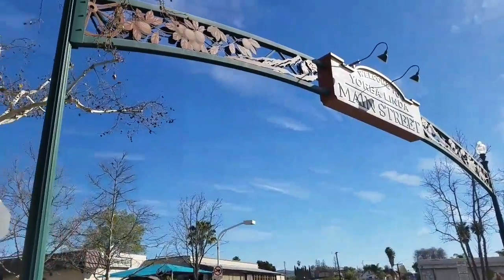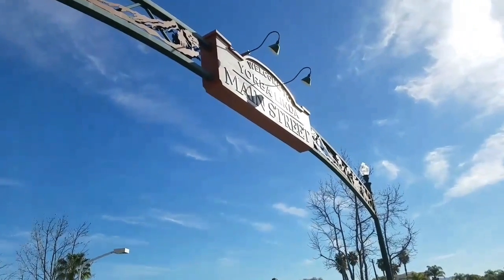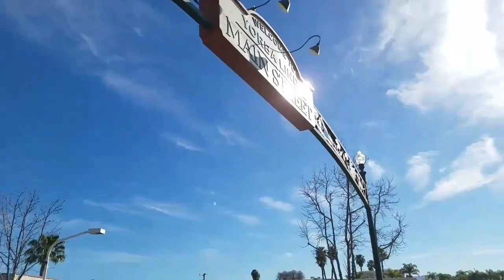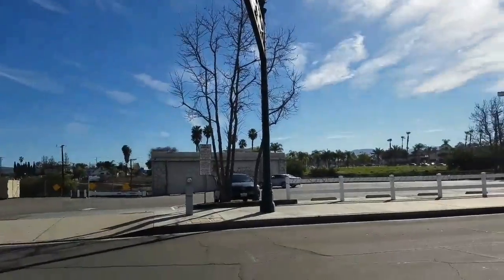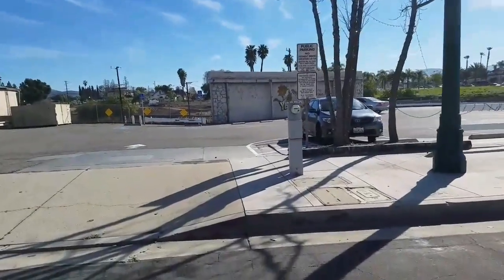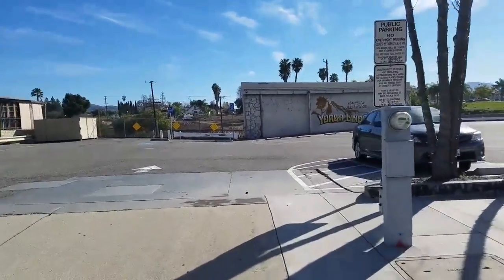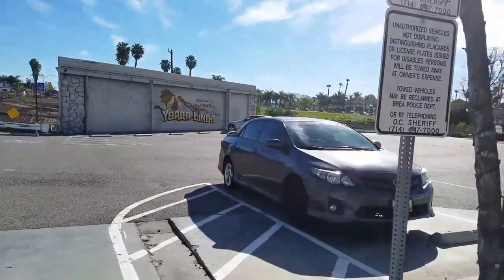Here's a nice little sign to represent the Old Town Main Street of Yorba Linda, as well as this parking lot sign. They do farmers markets here every weekend, right in this parking lot.